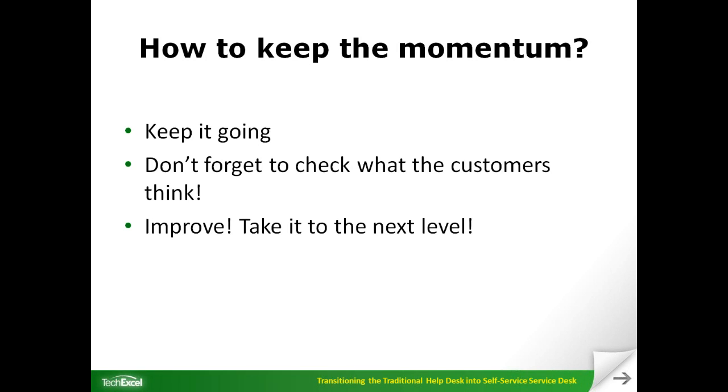Use online surveys and feedback to constantly improve your portal. If you take some time to listen and read what your users and customers are requesting, you might be surprised how easy it is to give what they want. When you initially release your portal, you must be ready to make changes and try new things. A portal is never perfect on day one. It takes time to get there.